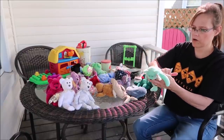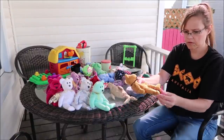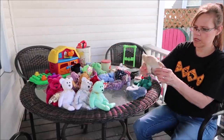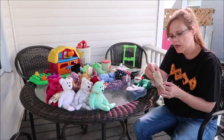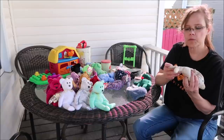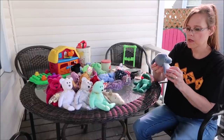Some of them are a little bit dirty, but not bad at all. Some of them have paper stuck to them. Like this one, there's nothing wrong with it, but there's paper stuck all over. This one's called Fuzz, which is a good name. This one has paper on it. It's like toilet paper or something. This is not a Beanie Baby. This is a Doobie. It says Doobie, but it's not a Beanie Baby. This is a Beanie Baby. This is Echo.